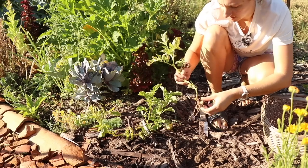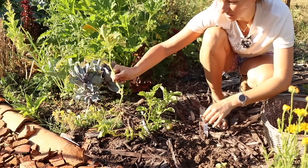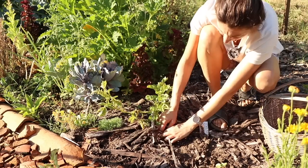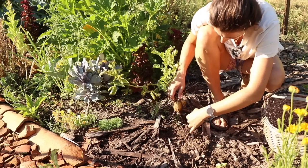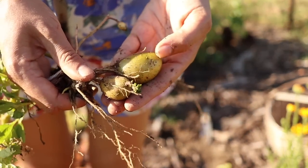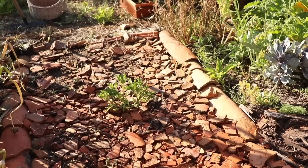Well, it is time to plant potatoes if you want to try and get some for Christmas. So I might actually replant this plant and see if it does anything. Just not in the path. These two are sprouting, so I'm going to plant these somewhere else and see what happens. And in the path here.